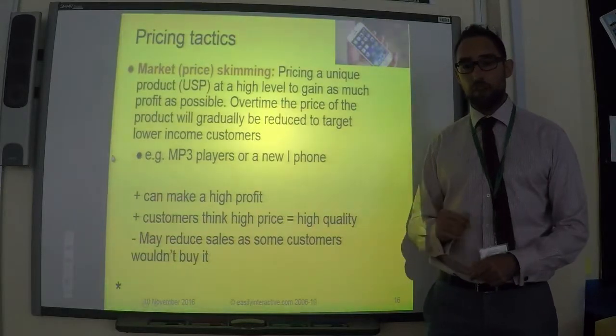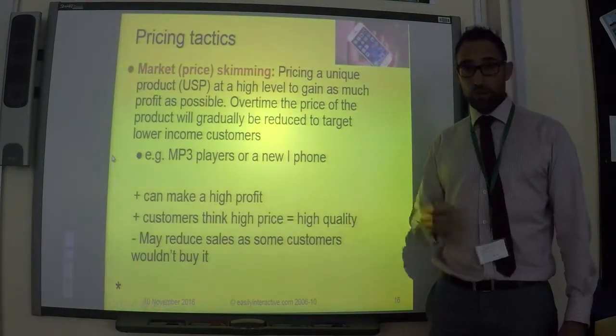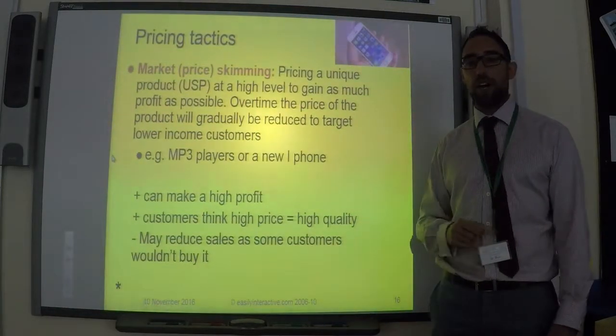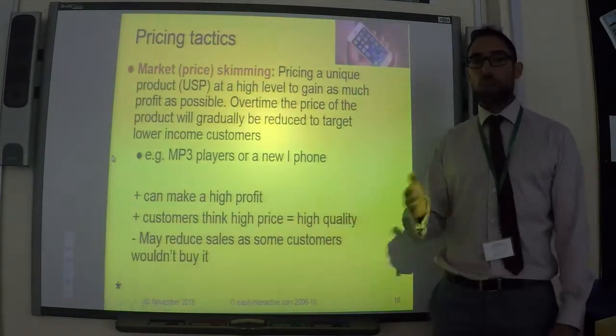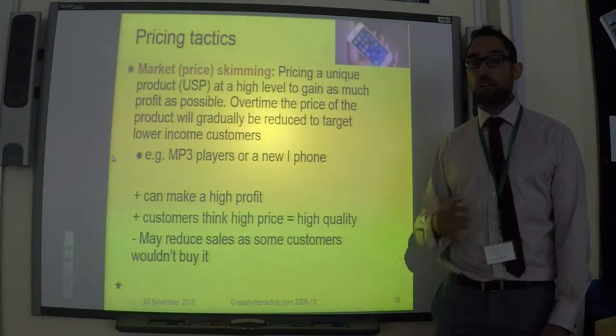They released the new iPhone with a very, very high price. Higher income people or richer people buy the phone at first, they're queuing up to buy it, they don't mind paying the high price, and then over time as the phone gets older the price starts to drop. At the minute, the older iPhones like the iPhone 4 are much, much cheaper, and they're being bought by low-income people.